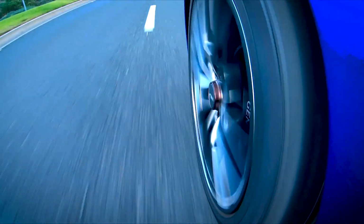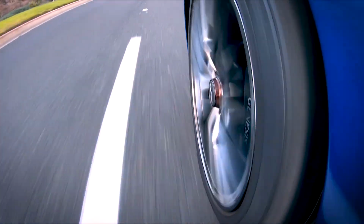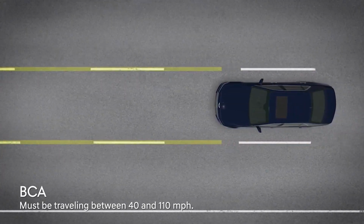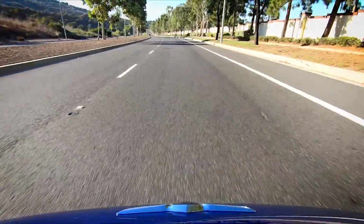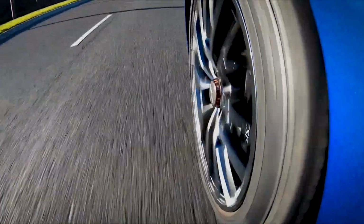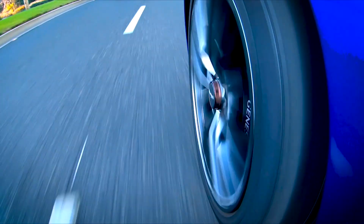Active Assist sounds a warning and may apply the brakes if a collision is possible with a vehicle in your blind spot. For it to work, you must be traveling over 40 miles per hour and less than 110 miles per hour, and the system must detect lane markers on both sides of you. When it intervenes, BCA engages your vehicle's electronic stability control system. The BCA brakes the front wheel in the direction opposite to the collision that is expected to help keep you in your lane. If this happens, you'll see an alert on the LCD display.